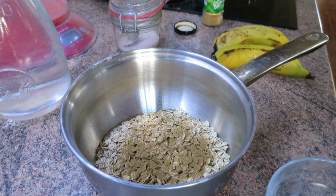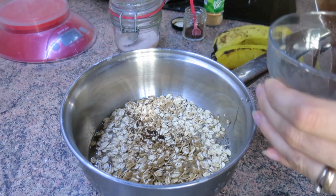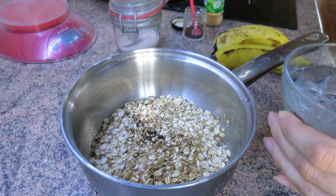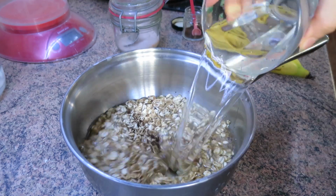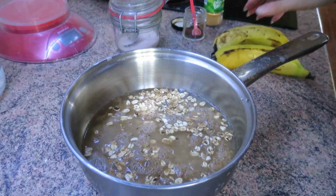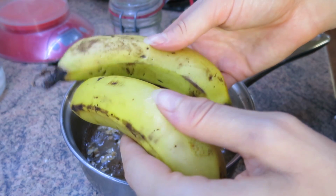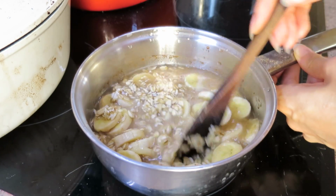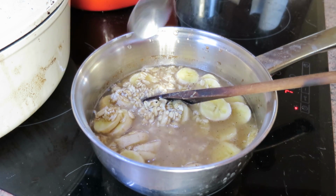And the next thing I add is some vanilla and then 2 cups of water. I usually use coconut milk, but we don't have any at the moment, so water will do as well. And then the 2 mini bananas, just look how cute they are. These are the bananas inside already. And then one more thing I forgot to add is some salt, because porridge without salt just doesn't taste right.